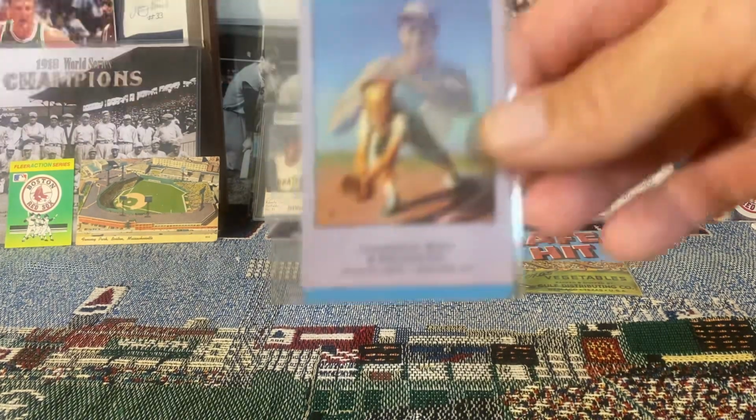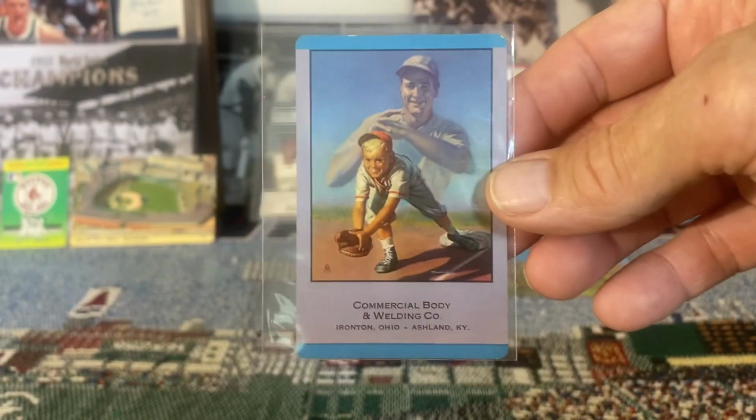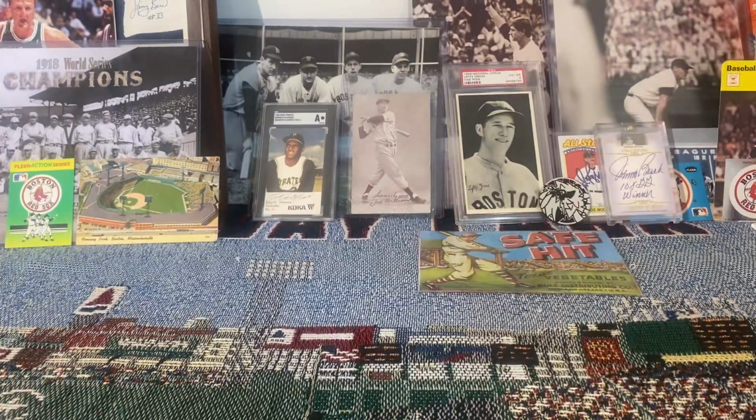Then from the same set, this one is for a company out of Ohio and Kentucky. That there is Lou Gehrig in that photo. And of course, this is the Ace of Hearts in that one. So $1 a piece for those. I couldn't pass that up. Now next, I got a bunch of 1940 Play Balls. Again, $1 to $3 a piece for these cards. You can't pass it up.